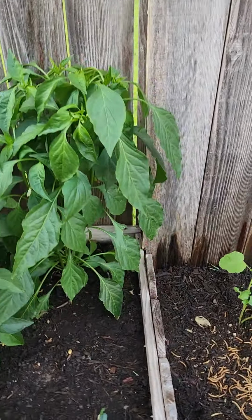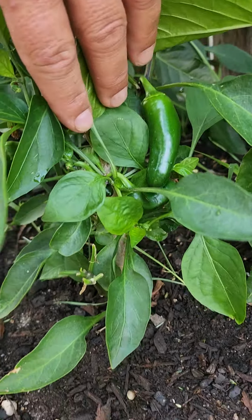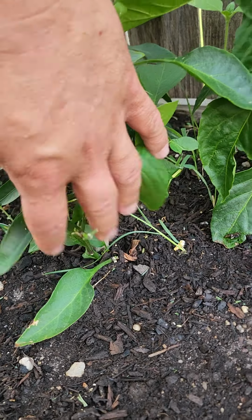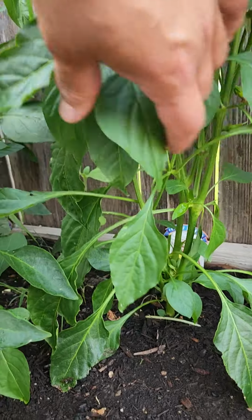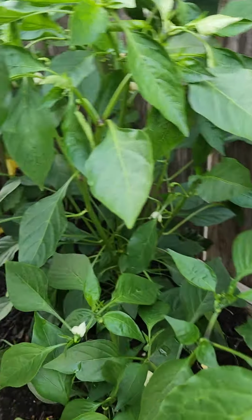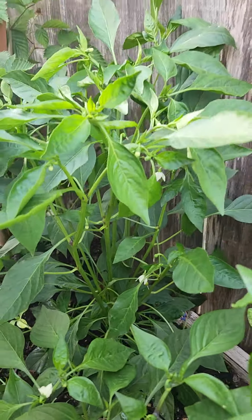This is a jalapeno plant. Of course, you can see nice jalapenos here. This is one of last year's plants. You can see the stalk. Okay, these are crushed red pepper plants. Okay, there's little buds growing off on these, so they're just getting started. This one back here is the same thing. Crushed red pepper, little buds on it.